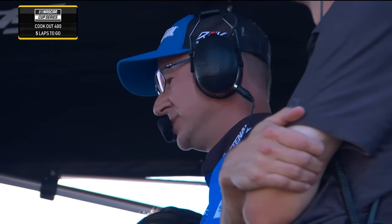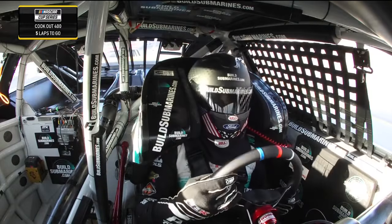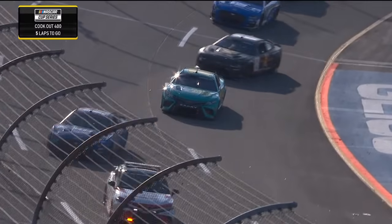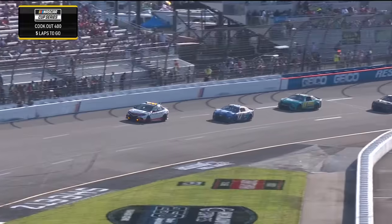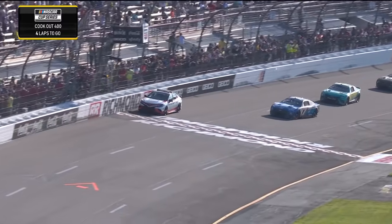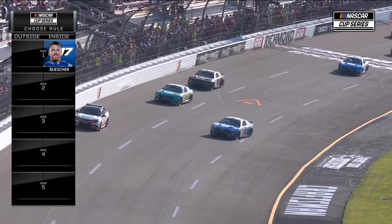Yeah, what are we thinking now, as Scott Graves didn't want to see that caution come out, but it did. All right, drivers, where are we choosing? I think you want to be on the bottom. I think get down and get a good restart, get down in the corner and push them out of the way, win the race. I think the guy who restarts third is in a good position. So that's what Buescher has done.